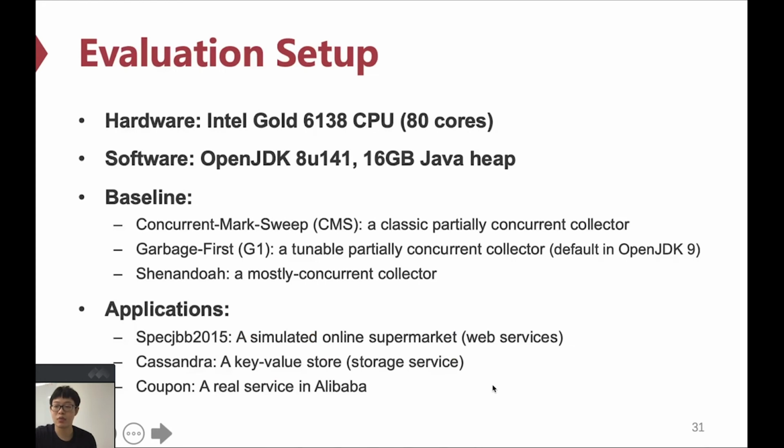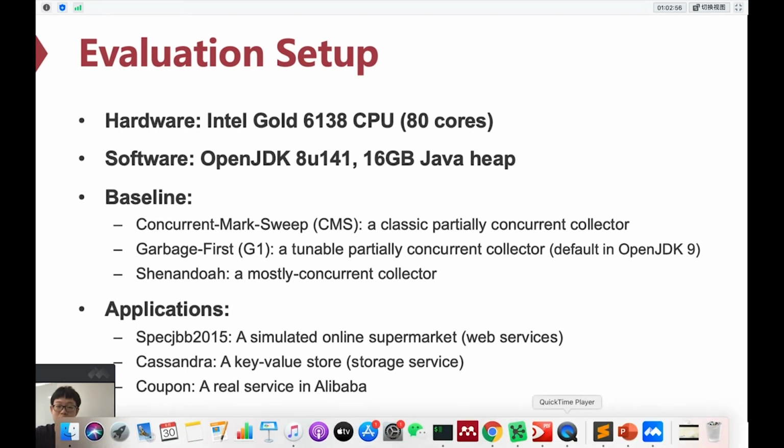We evaluate Platinum on an 80-core machine, with 3 other collectors as baselines. Concurrent mark sweep, or CMS, is a classic partially concurrent collector, and its pause time is relatively large. Garbage first, or G1, is a highly tunable partially concurrent collector, which became the default GC in OpenJDK 9. In the evaluation, we have tuned G1 to reach its best latency for each application. Shenandoah is a mostly concurrent collector, which is a new collector in OpenJDK.